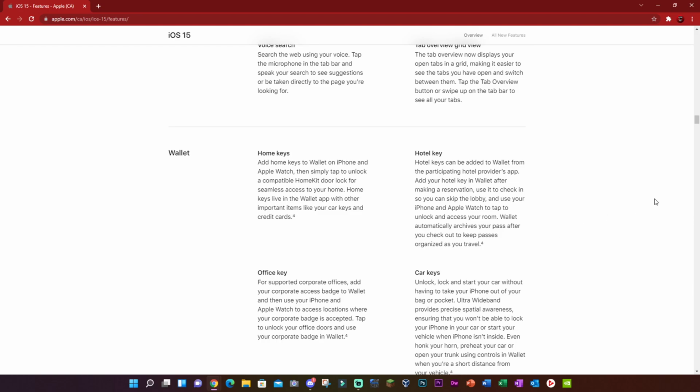So everyone should now know what AirTags are. Yeah, so home keys, you can add keys to Wallet on iPhone and Apple Watch, and simply tap to unlock a compatible HomeKit door lock.